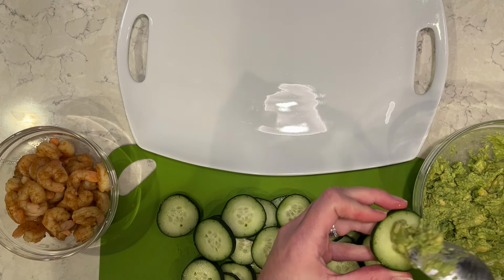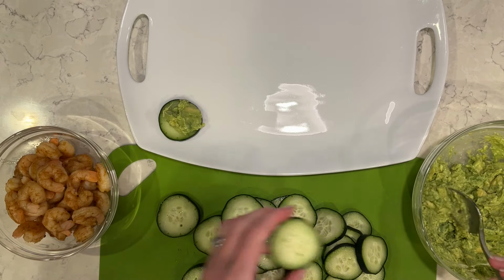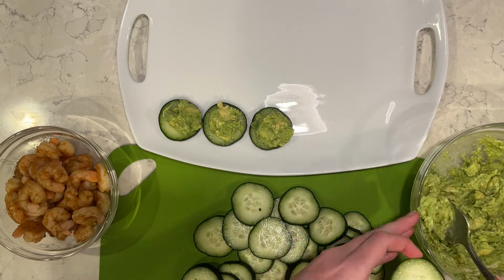So I have my slice. I'm going to add on the mashed avocado, and then once that is all plated, I will pop on the shrimp right on top. These are so, so good.